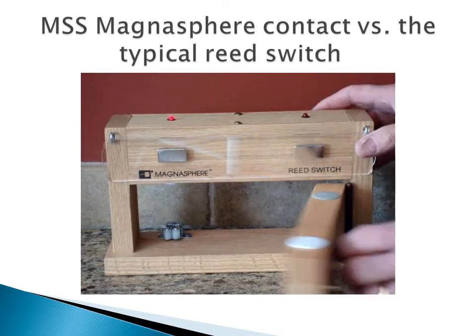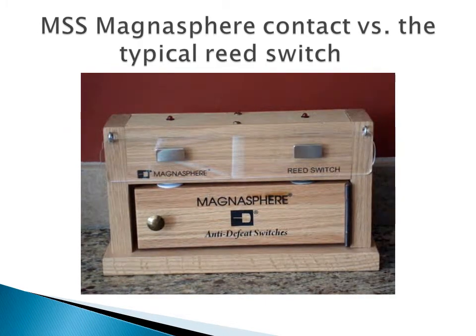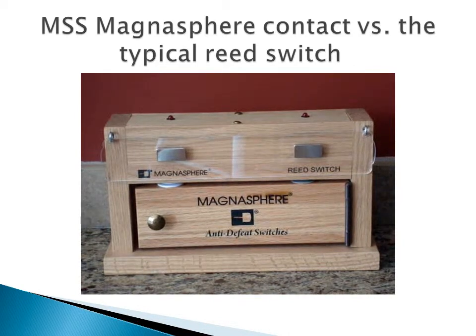So if you are going to buy an alarm system, would you want a system that includes contacts that can be defeated or Magnasphere contacts which are anti-defeat?